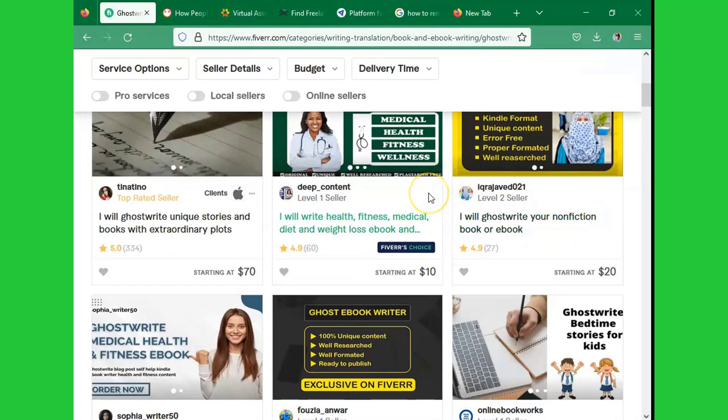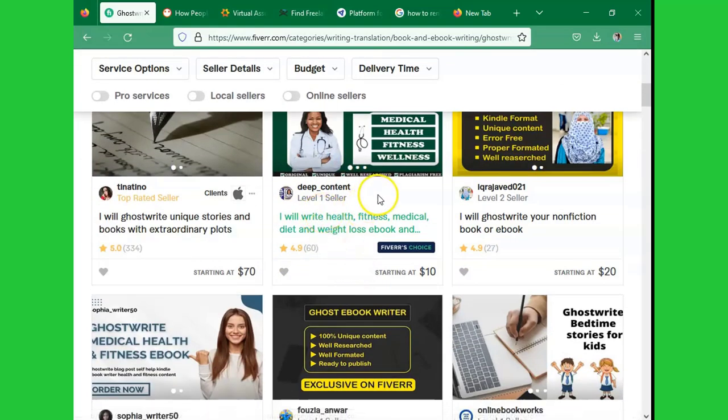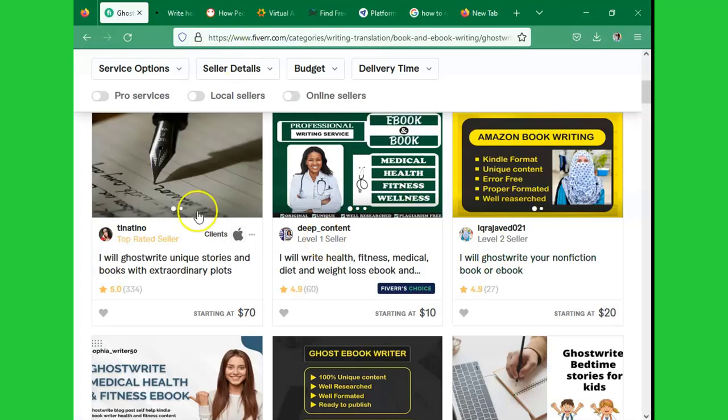So what you need to do is come and create your gig like this, with a good image. For instance, we can click one and see. This one says, I will write health, fitness, medical, diet, and weight loss ebook. When clients come and view your gig, they go through a wide range of things, and that determines whether they are going to choose you or not. For instance, you can click this one and see what they are offering at $10.